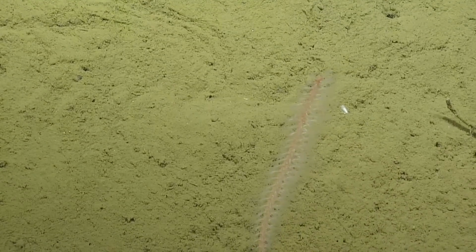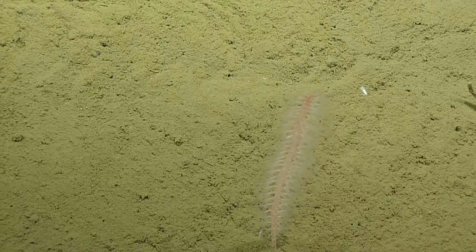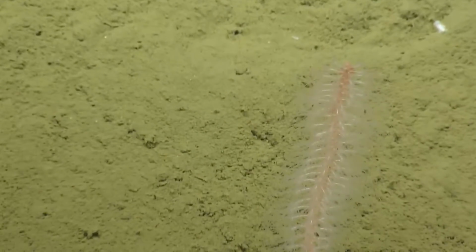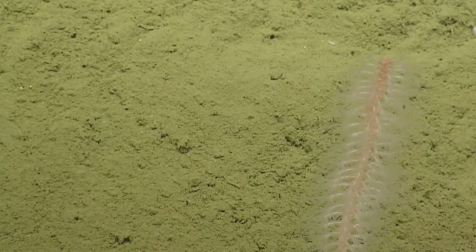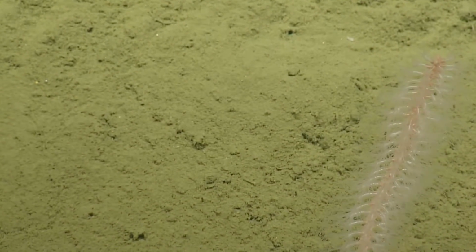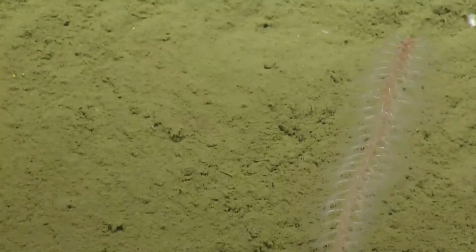Let's come wide. Okay, that's good. We can zoom out and keep moving. That's about right. All those polyps are what eat that marine snow. They're like little hands just grabbing out. And I just saw a little scale worm scurry across the sediment up in the upper right there.